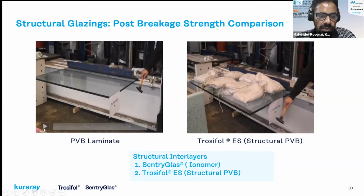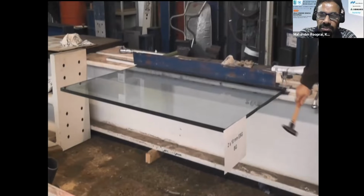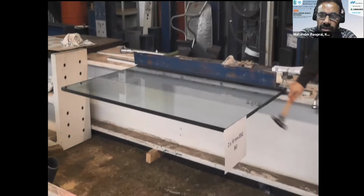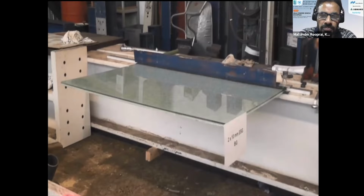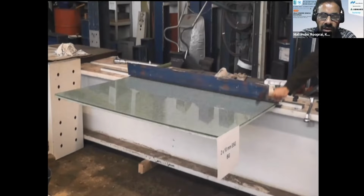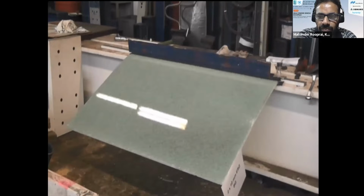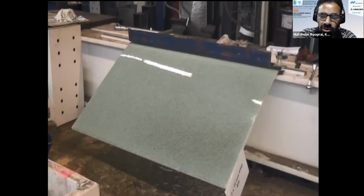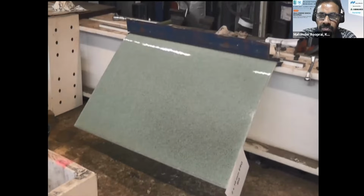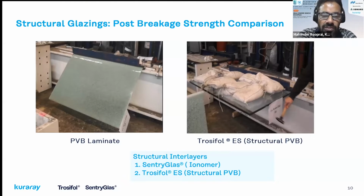So I have a video here. Let's see how it behaves when a PVB laminate is broken. In this case, you see a cantilevered glass supported only at one edge, and we break both the glass layers and see its post-breakage strength. This test is being conducted at room temperature, close to Berlin, where we have our manufacturing facility in Troisdorf in Germany. Europe has a climate which is much more moderate compared to the Asia Pacific region. The maximum temperature, even during summers, is not reaching beyond maybe 30 degrees centigrade. Even in those conditions, the PVB laminate is not able to sustain even its own self weight.